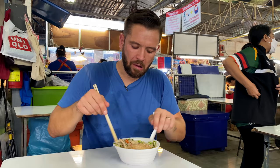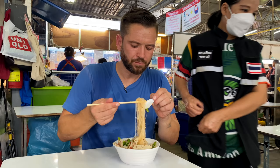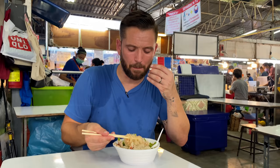You might have had this in Vietnamese noodle soup, the Kuay Jab Yuan, but this is top quality stuff. You can really tell the difference between this and something you get out of like 7-Eleven or Big C or something. It's the hit of pepper, like the fresh black peppercorn, so you're getting a bit of heat with it as well.